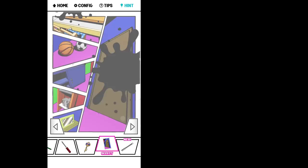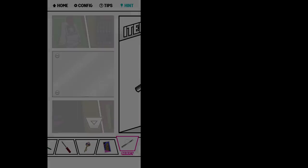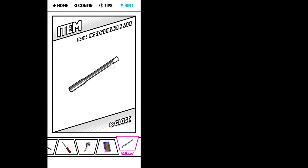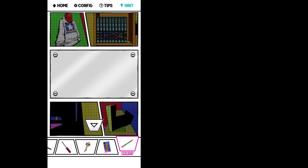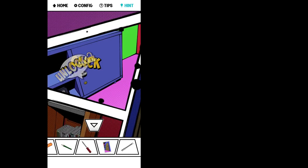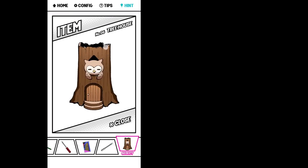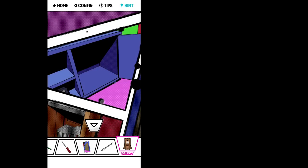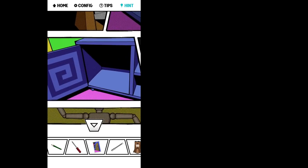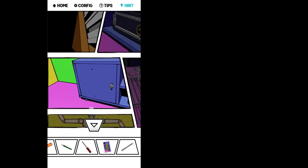That's what the door should look like, and what's this? Screwdriver blade. Are you telling me we don't know how to use a screwdriver blade by itself? Oh, the metal key. Treehouse. And put it back in there for some reason. And a hint you can put in here too. That showed nothing.